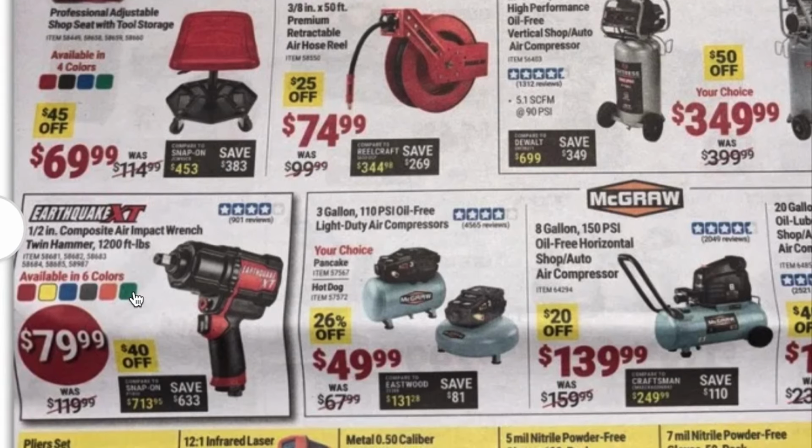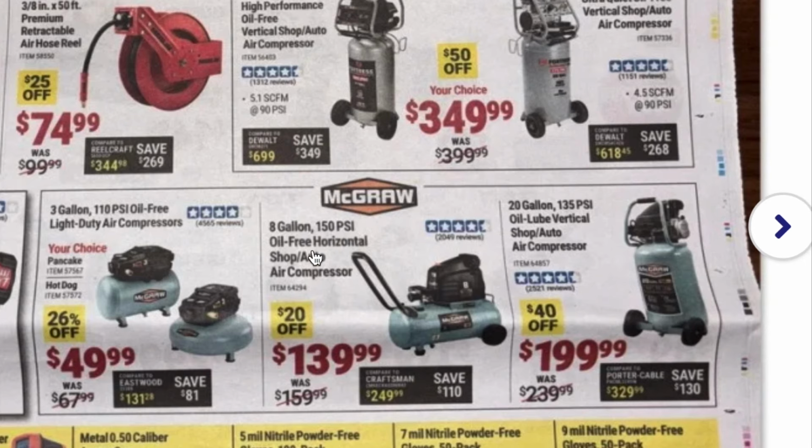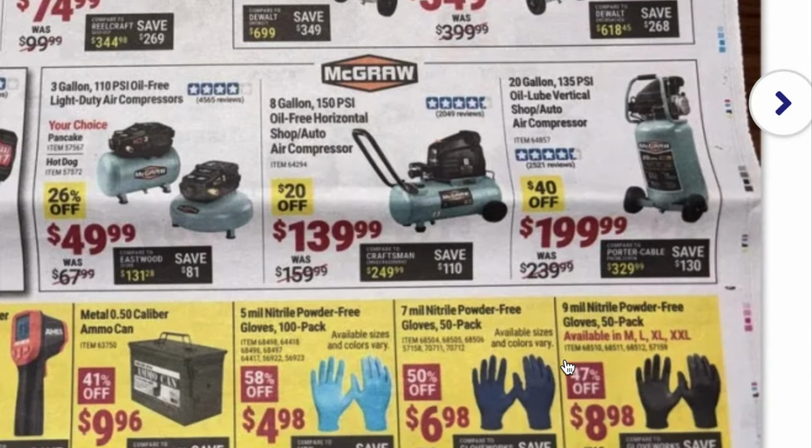Earthquake XT, I feel like this has been on sale for the last year, but here for $80, pretty good price for that. I think it has been more expensive than that. We have the McGraw light duty air compressors, $50, pretty good option for that. Again, the 8-gallon and then also the 20-gallon, you can see these options. So kind of depends on what you need it for. Pretty good options on these. Similar pricing that they have been at their other sales.